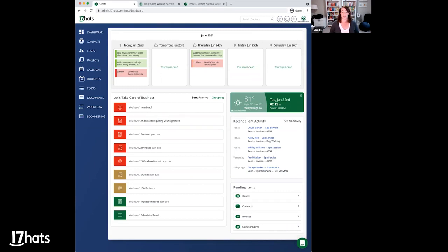And you're looking at the first step right here. This is called the dashboard. And the dashboard was designed in a very specific way. It was designed so that you can sit down at your computer first thing in your morning with your cup of coffee, open up your computer screen, and look at one page to know exactly what you need to take care of in order to run your business.